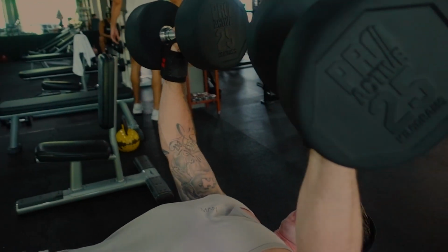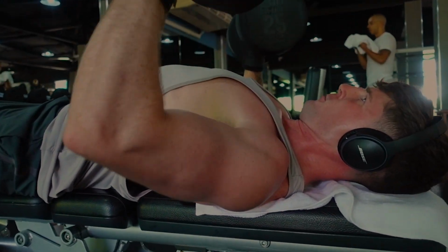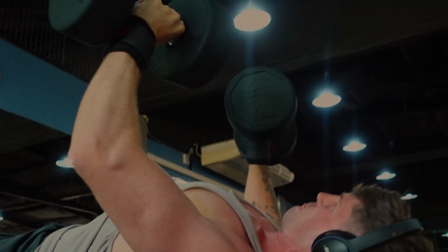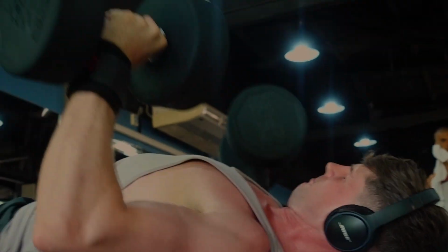Secondly is going to be a flat dumbbell press. Incline bench press can target your upper chest, yes. However, flat dumbbell bench press is going to help develop the biggest chunk of your pecs, and it's going to make them grow that bit quicker. And then you can worry about fine tuning the upper chest.